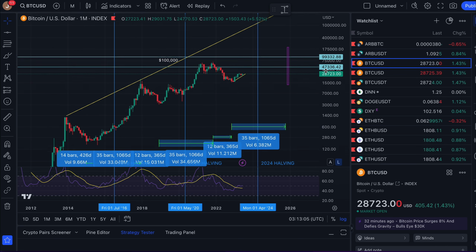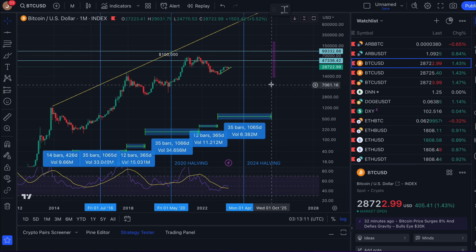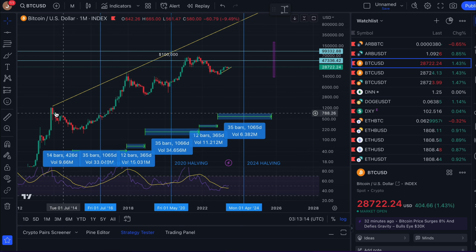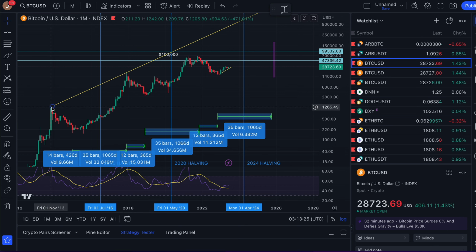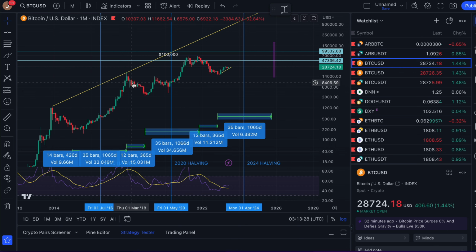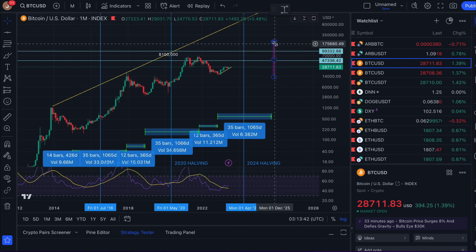Where it tops out after the halving, I can't say. What you have tended to find and what other people have noticed is during the 4-year cycle, you tend to have a top at around about your November to December timeframe. If you can see right here, this is in 2013. The top was around about November, December. Here, the top was around about November, December. 4 years later, you had the top at around about November, December. So that's a 4-year gap. And the next 4-year gap around about November, December hits around about here.